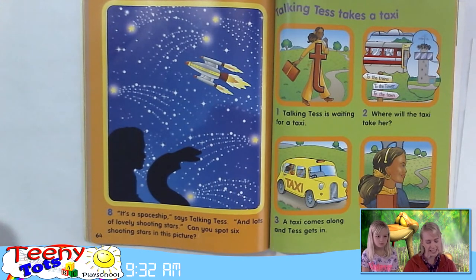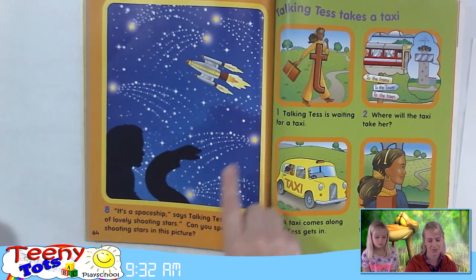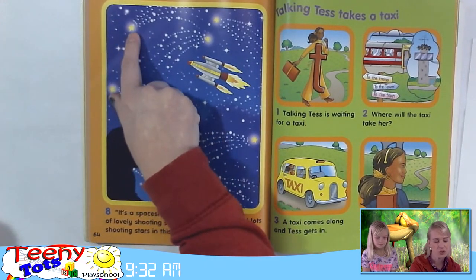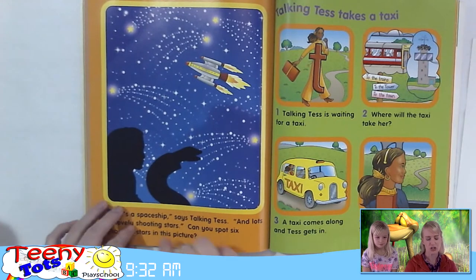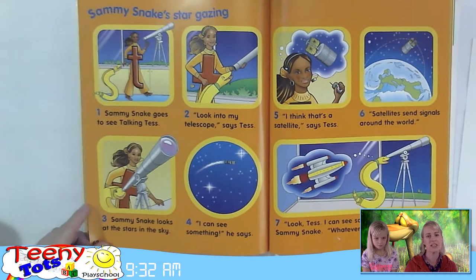Can you spot six shooting stars in the picture? One, two, three, four, five, six. Okay, six shooting stars. Okay, that's the end of the story about Sammy Snake.